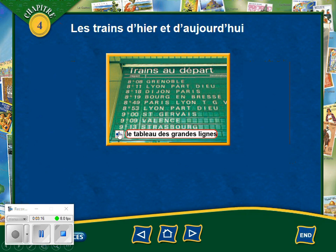Le tableau des grandes lignes. And now this is a board for the larger lines, and by that we mean trains that go from city to city or maybe from a city out of the country. So you can take a train, for instance, from Paris to somewhere in Germany or London. These would be your grande ligne. So this is the board of big lines.